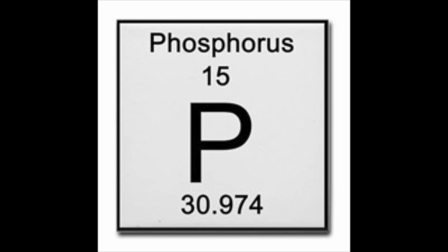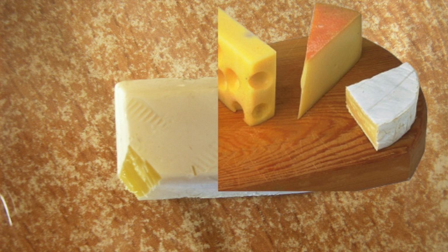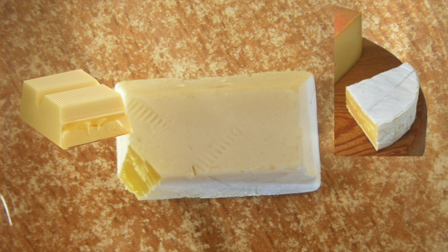Phosphorus comes in three forms: red, white, and blue. Black, I meant to say black. White phosphorus, otherwise known as yellow, is a waxy solid. It looks a bit like cheese or white chocolate with a lemon jelly filling, but let's be real, no one would eat chocolate and lemon together. So, just cheese. It looks like cheese.